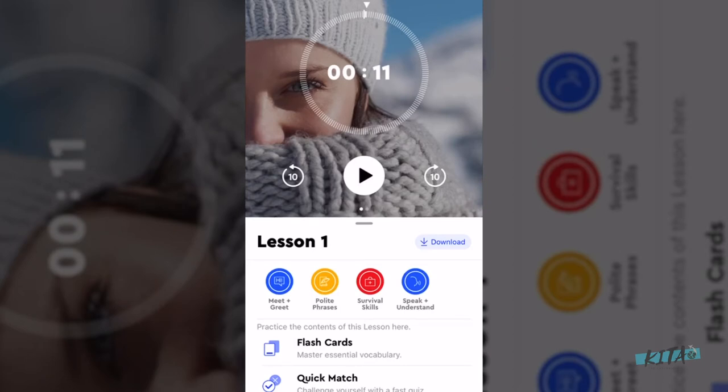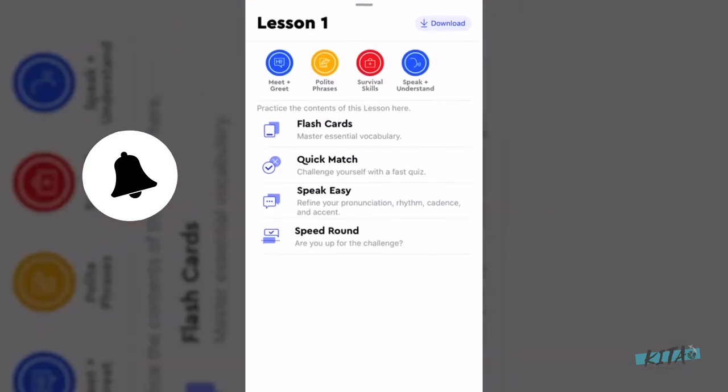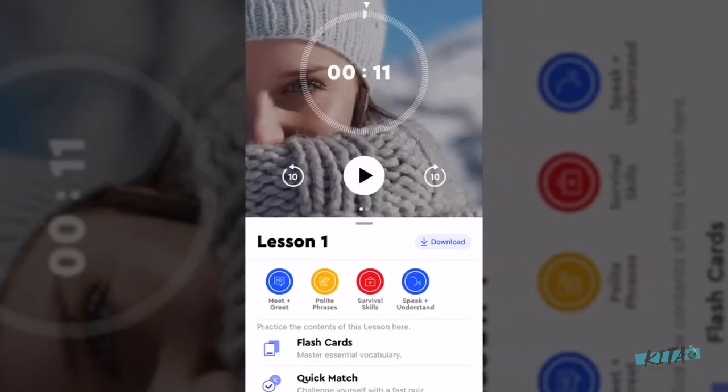So usually it starts off by doing a conversation. And obviously lesson 1 is not a conversation of anything you've learned in the past, but usually in the future lessons, it will give you an introduction of maybe 1 or 2 new words, but usually reviews of what you've learned before. So yes, and so then you have flashcards, you have a quiz round, you have where you can learn how to just work on your pronunciation, and a speed round. So that helps you with seeing the actual phrases.